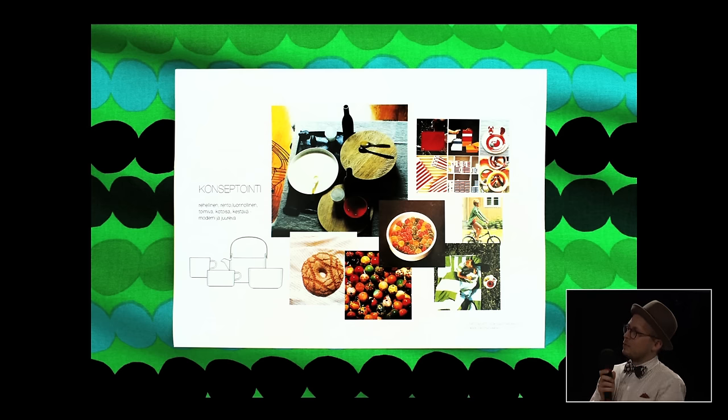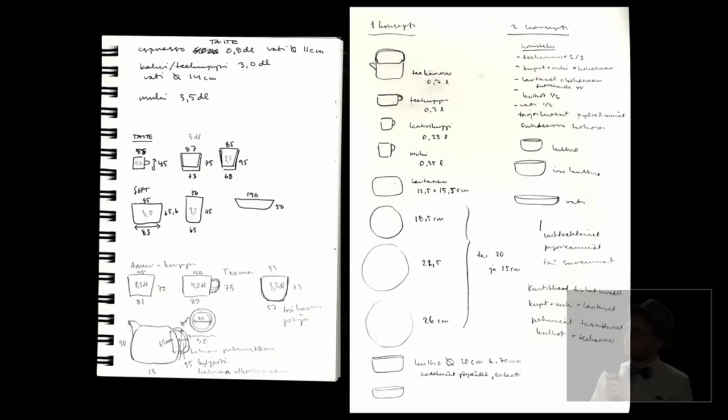Then I collected pictures from old Marimekko books, like this is the mood board that I made then. The next step was that I started to measure. I'm doing that a lot. It's sometimes annoying in restaurants everywhere I go. I'm testing, trying, and making these little notes for myself.